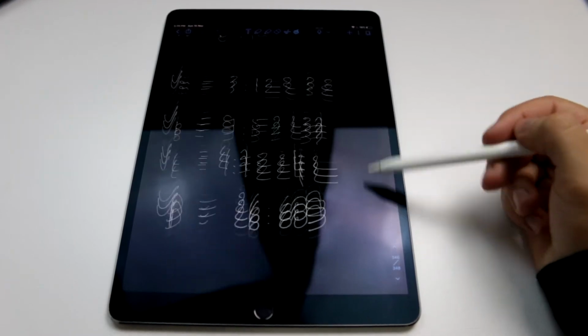One of the most asked questions is, should I take notes using an iPad or on paper?